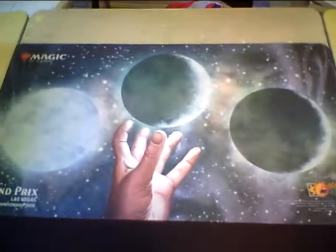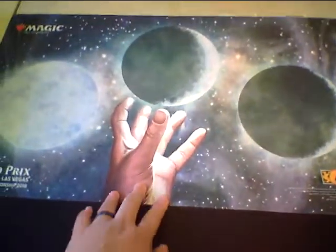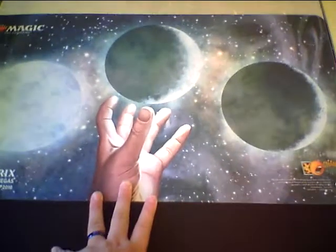And then above here is the Pauper playmat that was given out, which just looks gorgeous. I love it so, so much. I've heard that you can actually purchase this from the artist without all this extra Channel Fireball stuff on it. But I actually don't mind.